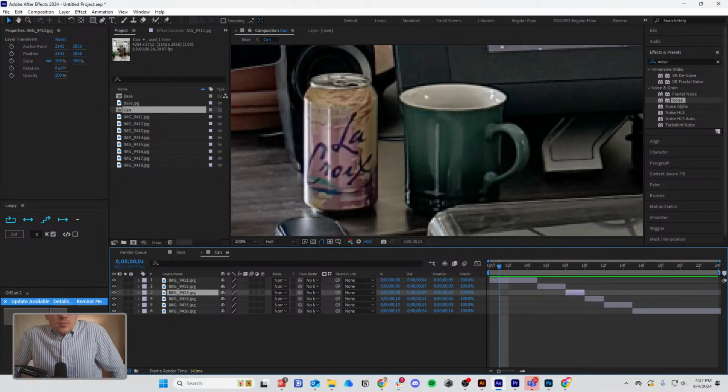And yes, it is a Le Creuset, I think. Yeah, Le Creuset. Green mug. Love it. It's my favorite color.